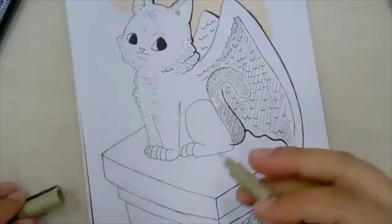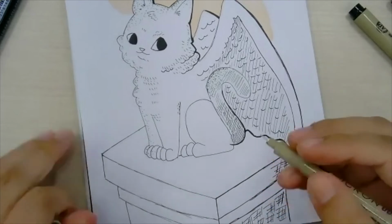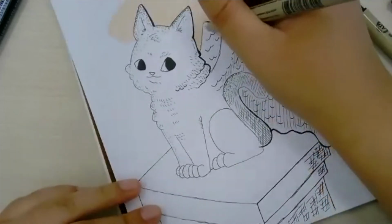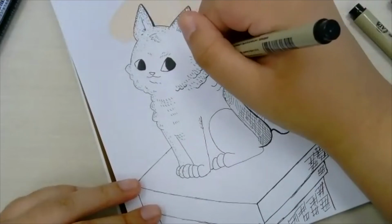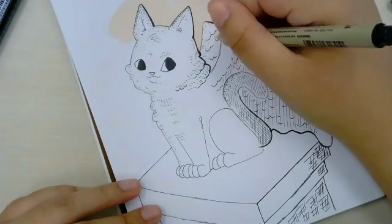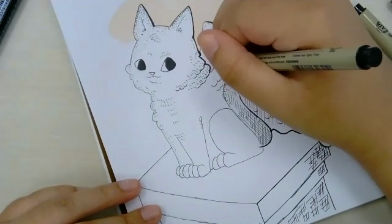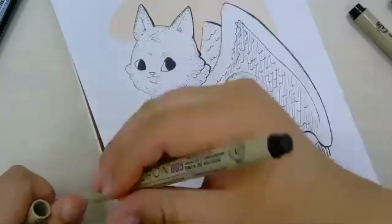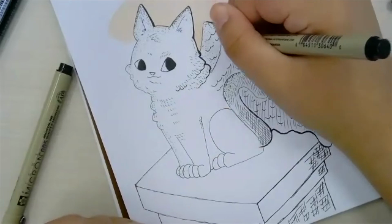How did you first get into cartooning, Jax? When I realized that realistic drawing was really hard. It's too hard. And also it's just a lot of patience, a lot of detail. Yeah, it's crazy. I'm gonna go ahead and go in with the darker pen here, because this is where I want the shadow to be.